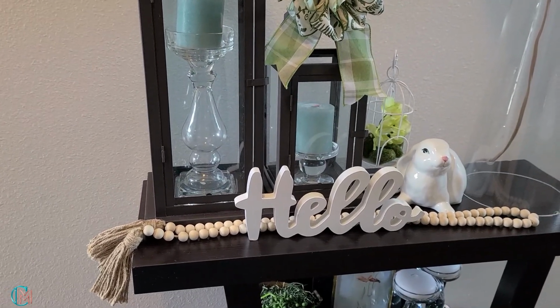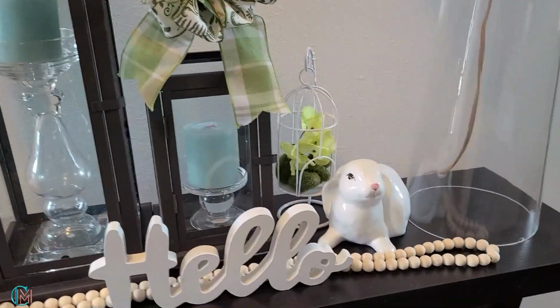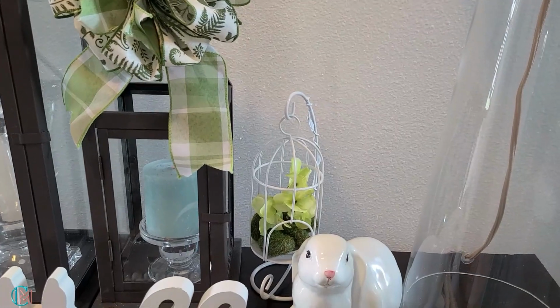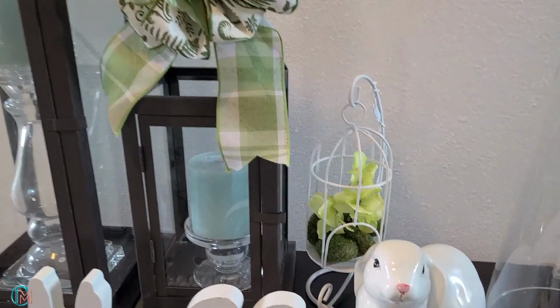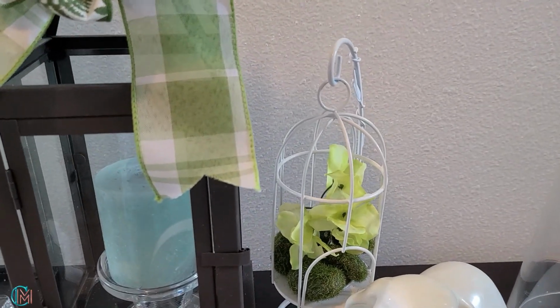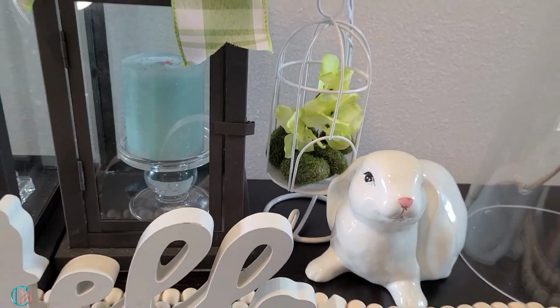The hello came from Dollar General. The little white rabbit, he was thrifted years ago. The hanging birdcage came from the 99 Cents Only store. And inside I have a piece of hydrangea and some green moss balls.